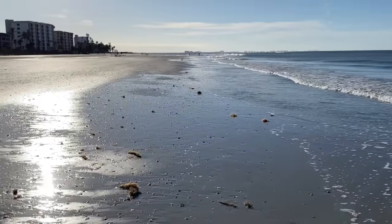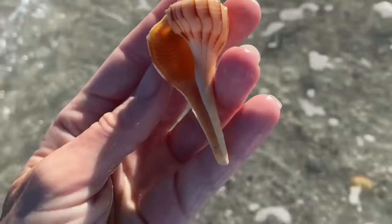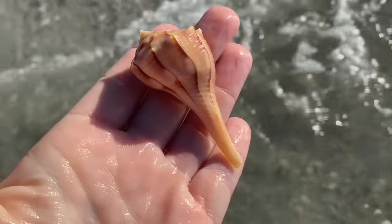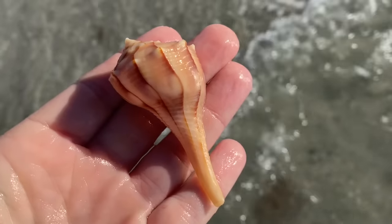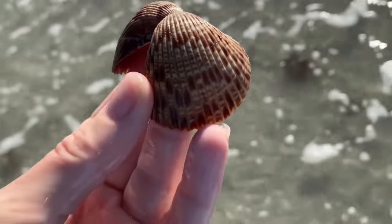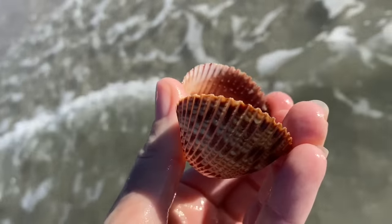Well, I only collect dead things and shells that are empty, like this lightning whelk. So this is one of the two whelks that you might find down here. Gets its name for those little zigzags on it. A lightning whelk. Now, this is a beach bowl, and I know it might not look like much.